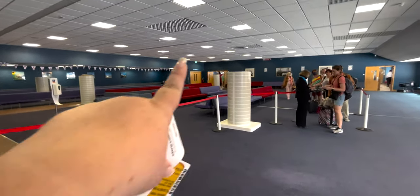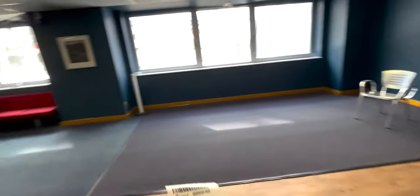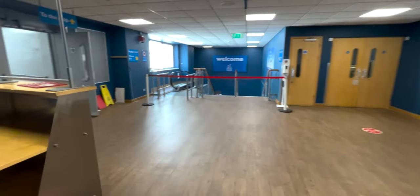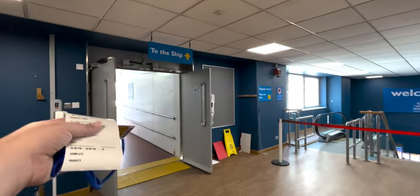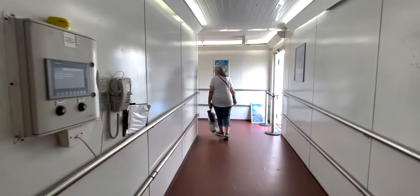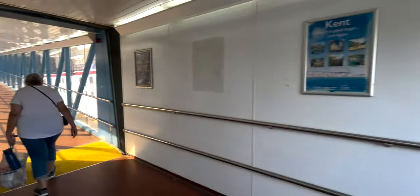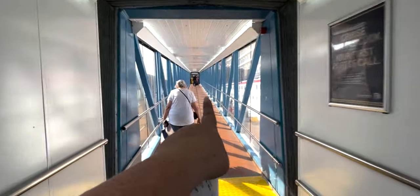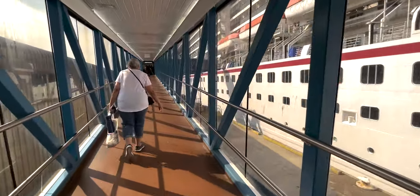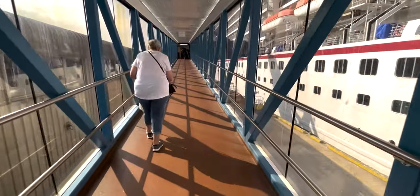Alright, so showed our cards here and here. They scanned everything. And now you are two steps away from the ship. So at this point, it's just a walk up the gangplank, and you are back on the Carnival Pride. As you can see, the people up here with all their luggage are getting on for the first time. So if you've never boarded a ship, this is what it's like.